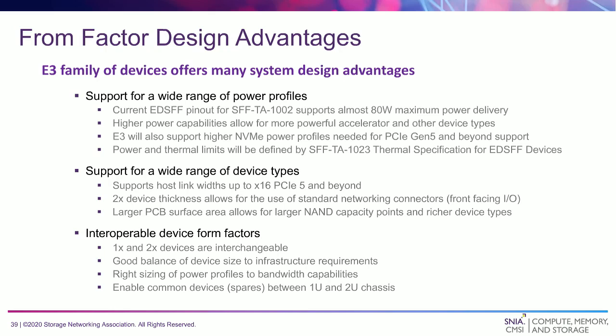As we're looking at PCIe Gen 5 and being able to saturate a PCIe Gen 5 by 4 link, those power profiles are going to be pretty high, in the 35, 40 watt range. And so especially as we talk about being able to support PCIe Gen 5 and beyond, we start to see that the E3 thick will actually be a very good vehicle for that. The E3 2X, again, that 2X is the designator for the thickness. And so we see that form factor would be very well suited to support the very high performance end of the NVMe market.